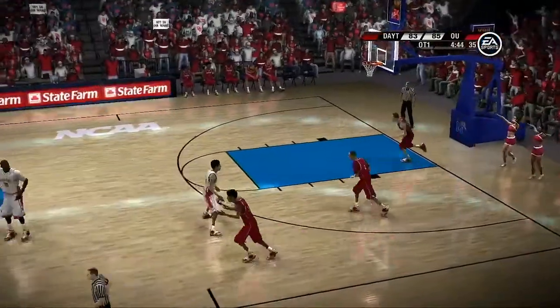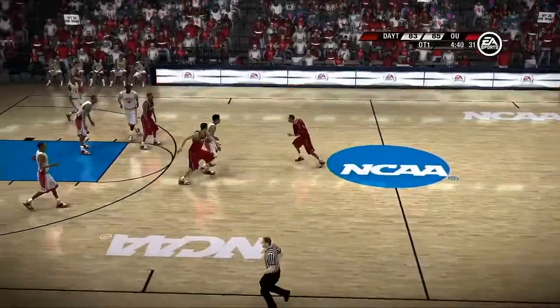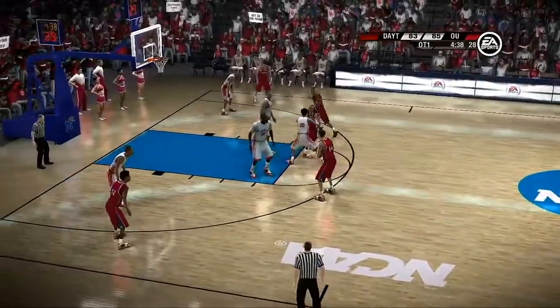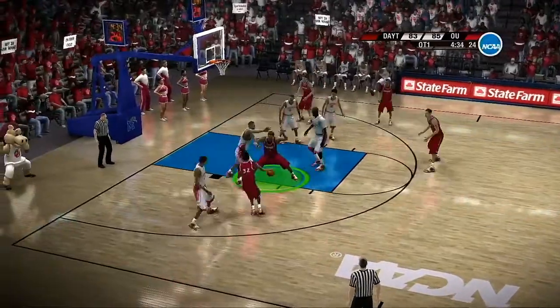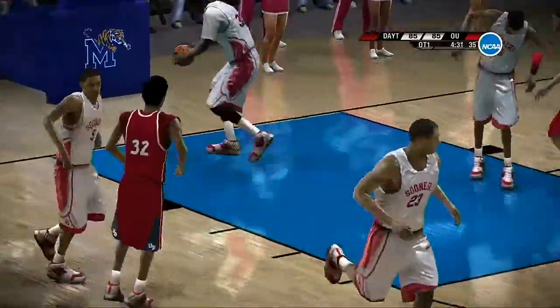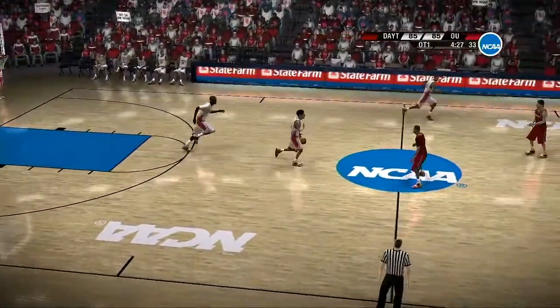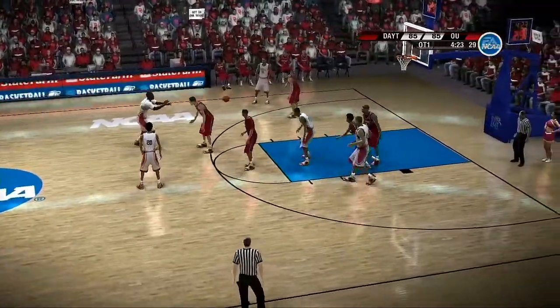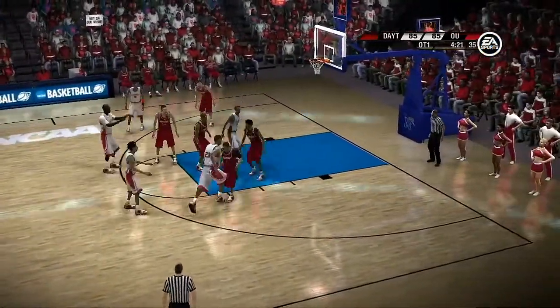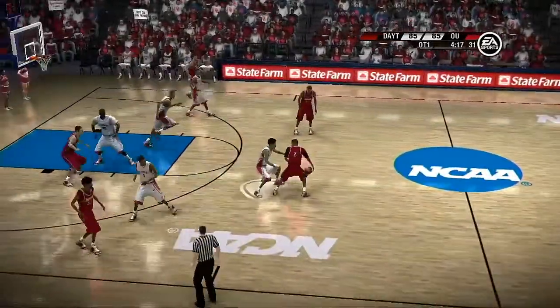Nothing but nylon. Nice, smooth turnaround jumper. The only negative, he's falling away. If he misses, he's got no rebound in the building. Spacing. Launches away. Makes it. Excellent spacing. That's so important to a good offensive set. And has it rejected. Defense did a great job with that blocked shot.